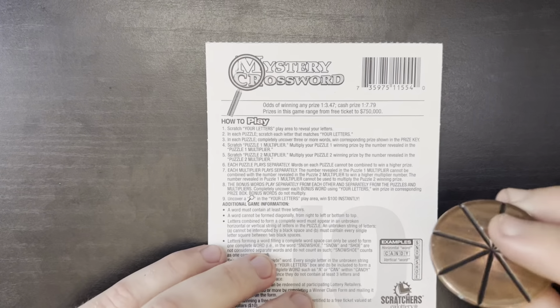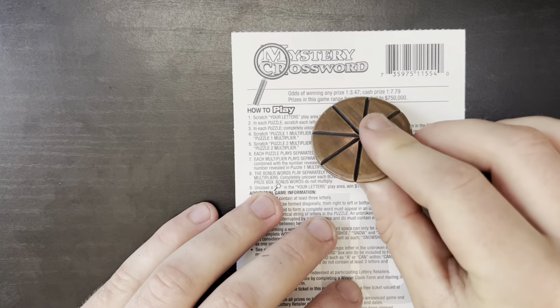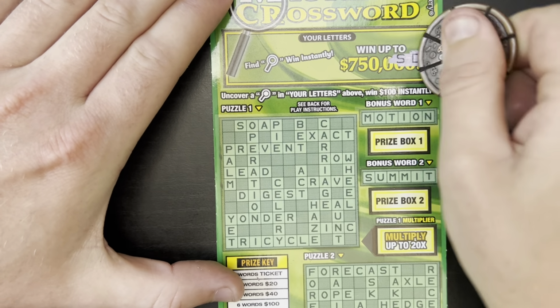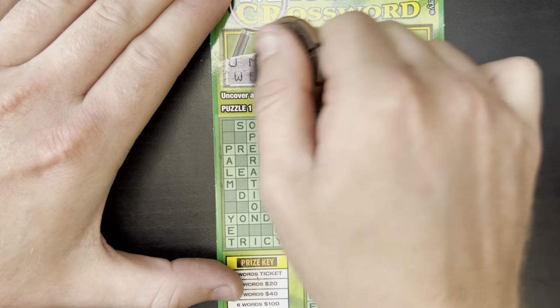I know it's sacrilegious to some to, after getting a big win, not get the next, but I had to. 1 in 3.47, 1 in 7.79 for a cash prize. So let's see if we can beat the odds. And we are looking for that little symbol to win $100. That would be insane to find. So yeah, let's jump right in, see if we can get some wins.